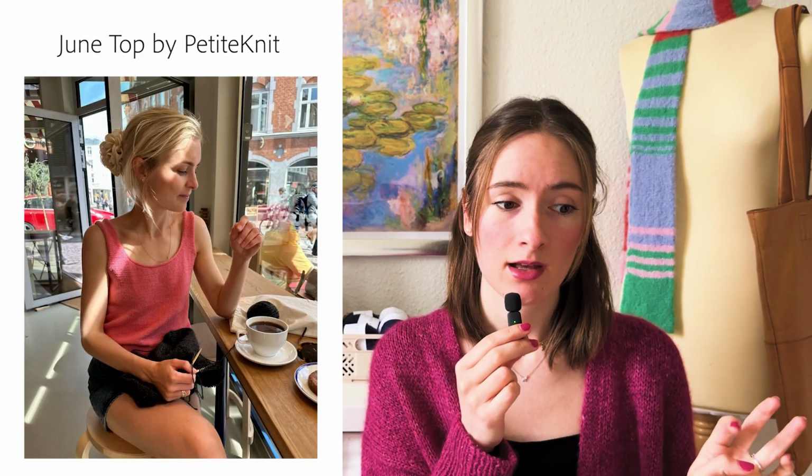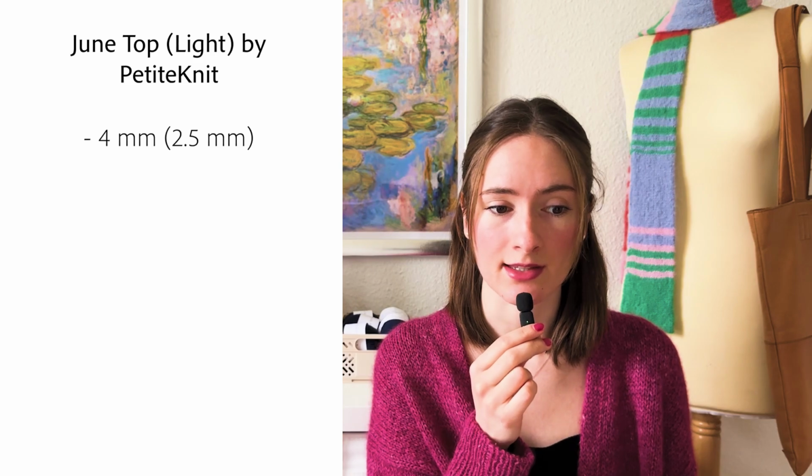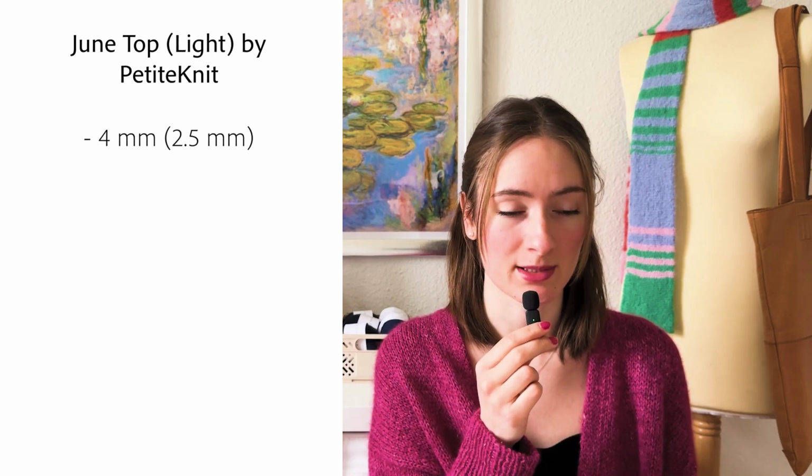Anyway, let's move on. The only other Petite Knit pattern I'm going to talk about in this video is the June top by Petite Knit. There are two versions of this top. There's the regular one, and then there's also the June top light. The only difference here is that one is worked on 2.5mm needles and the other one is worked on 4mm.